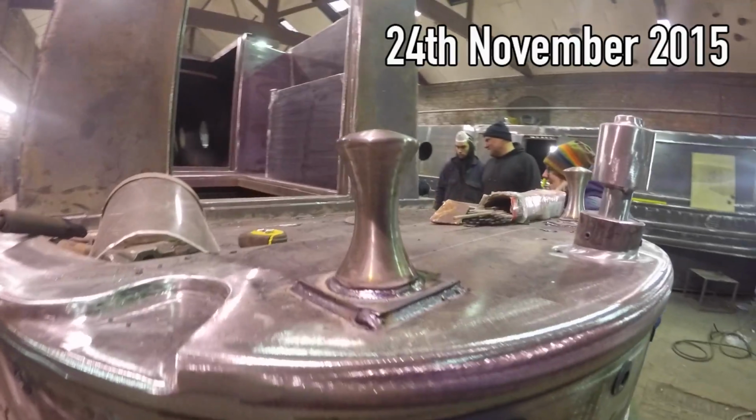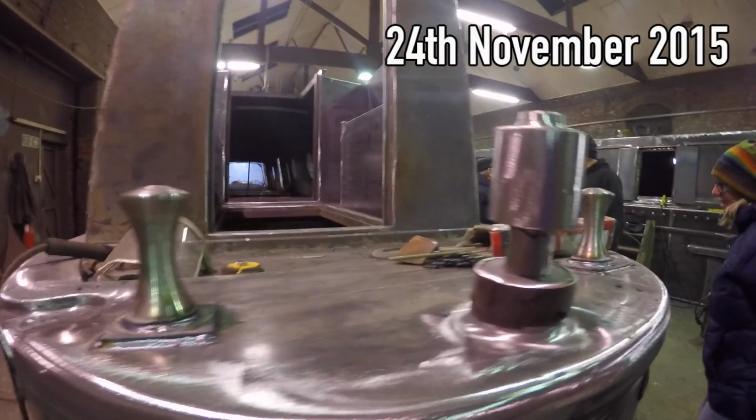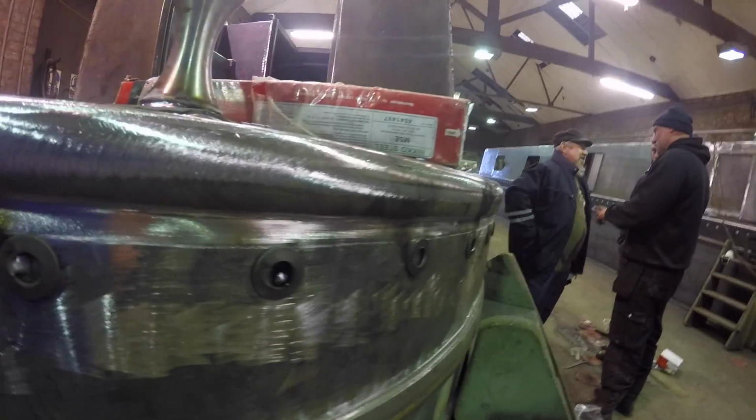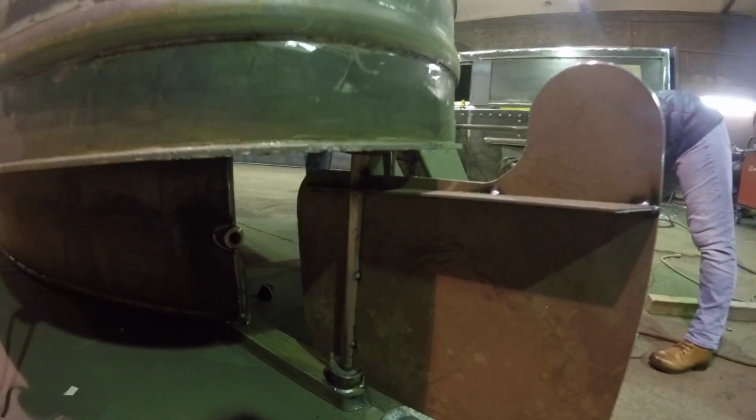Especially when we saw it on, when was it? Tuesday the 24th. That was the second visit that we did, the most recent one. They'd really progressed. They'd done most of the semi-trad stern. We got to stand on the back. And they'd done the rudder, which swings beautifully.